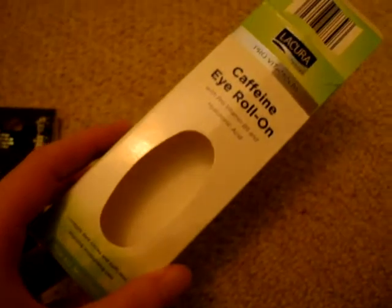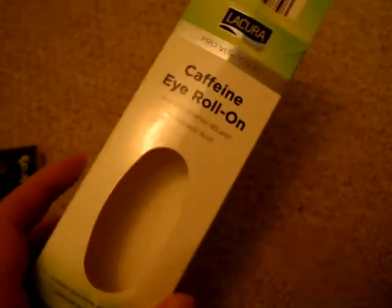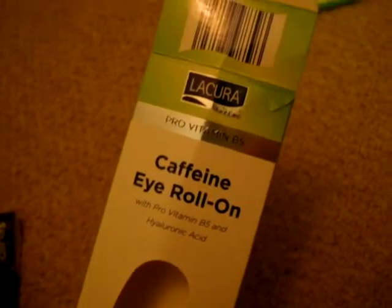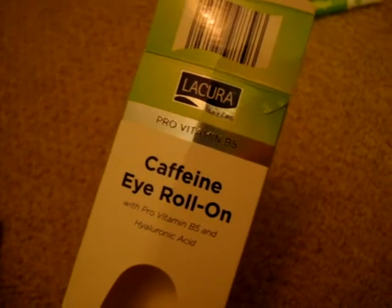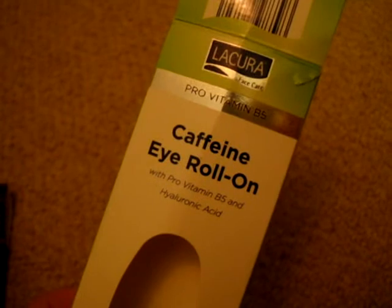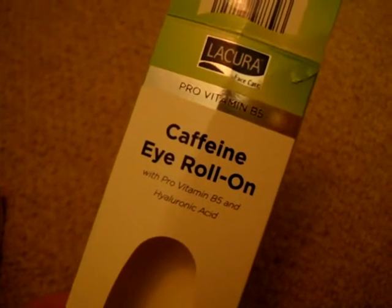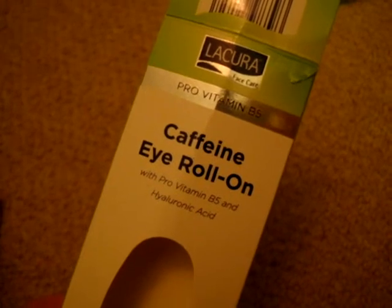Next one is something a bit different, and one of those mistake purchases that you always make. La Cura, or whatever you pronounce it, is actually Aldi's range in the UK. Aldi is basically one of the cheap budget supermarkets, but I think it's gaining a good reputation now in the UK.